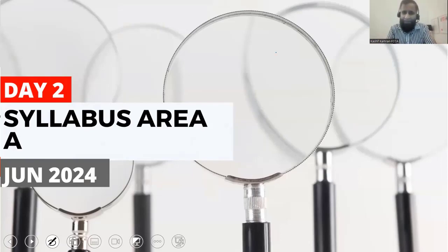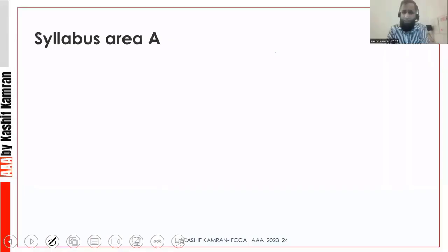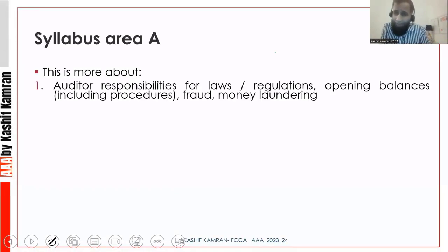Now, when we look at syllabus area A and we look at the historical patterns, this is more about, number one, auditor responsibility for laws and regulations, auditor responsibility for opening balances, including the procedures on opening balances, fraud, what is the auditor responsibility for fraud, and money laundering. What are the anti-money laundering policies and procedures which a firm should have in place?